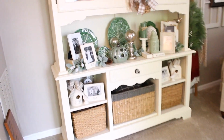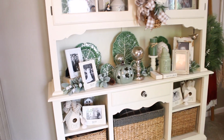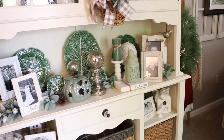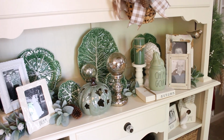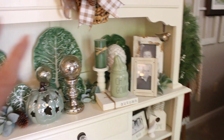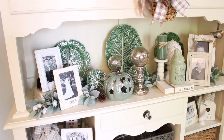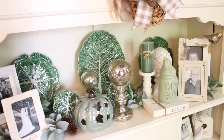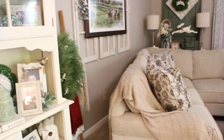So right now I have a lot of green. It's usually what I have throughout the summer, and I've even pulled some other early fall green pieces that I like to use. So what I'm going to do is probably clean all of this off and decide what I want to do exactly. I really do like to keep a lot of green in this room because one, it's my favorite color, and there is a lot of green anyway in this room here.